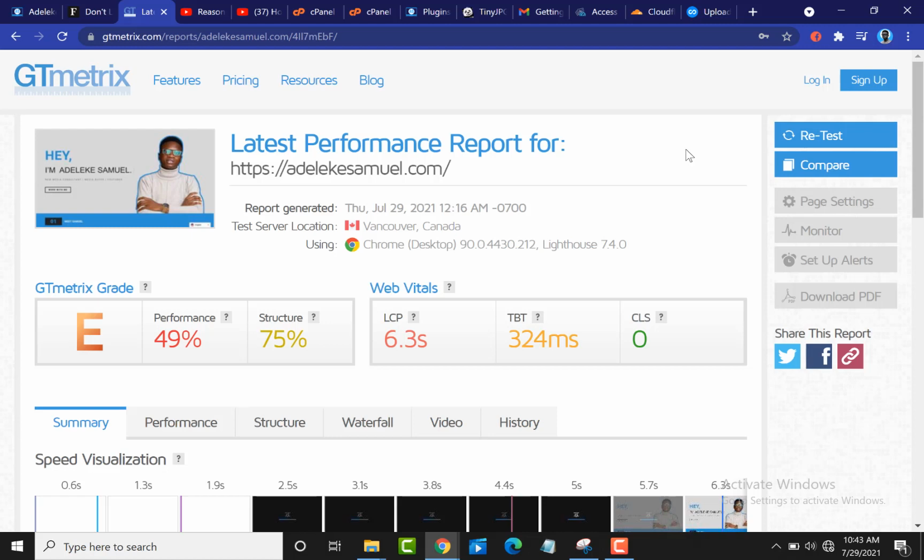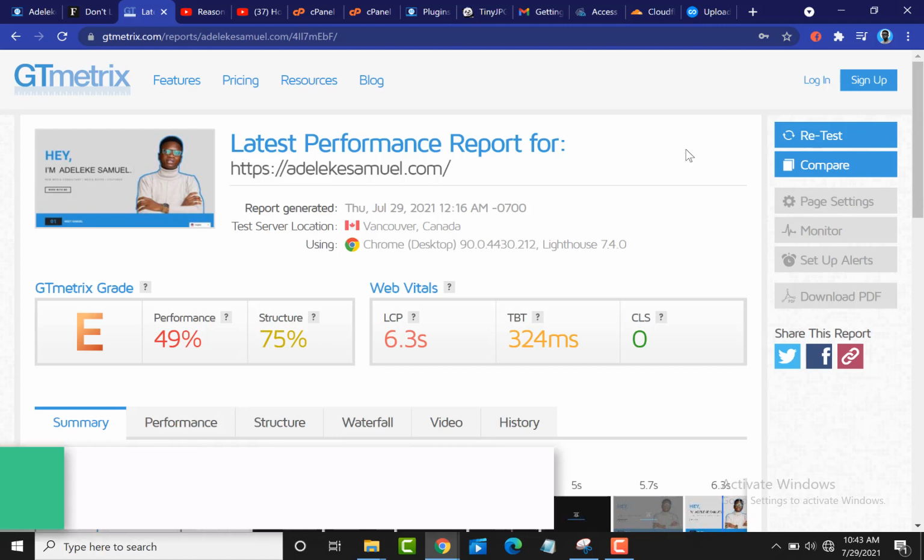So guys, the first thing you want to do is to measure your current website performance. That is the first thing to do, and the reason is because before you improve on something, you want to know how it was before you improve it. So this will give you better understanding of, okay, this is the rate at which I have improved my website performance. So how do you do this?